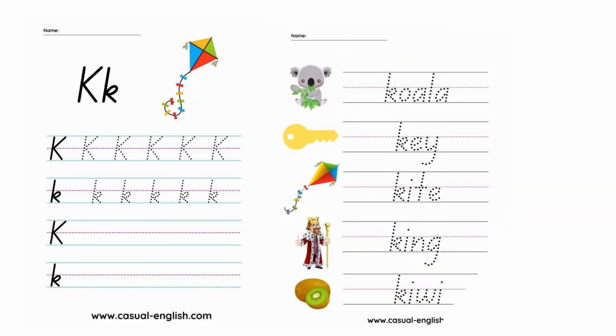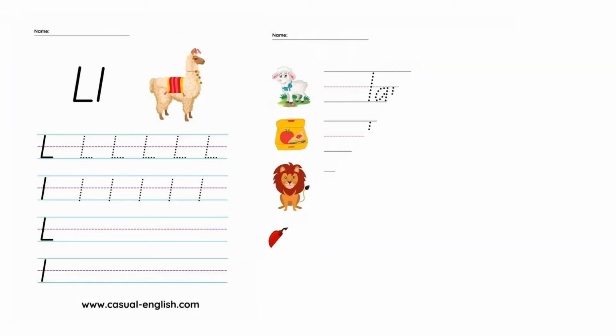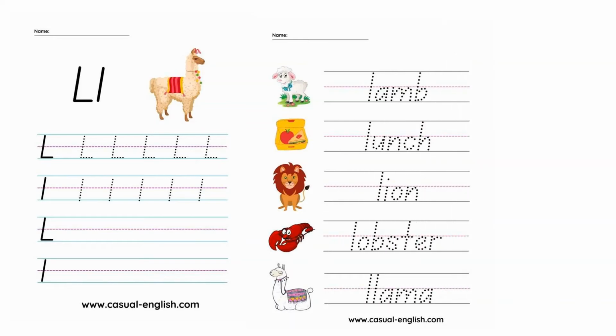K, koala, key, kite, king, kiwi. Great job. L, lamb, lunch, lion, lobster, llama.